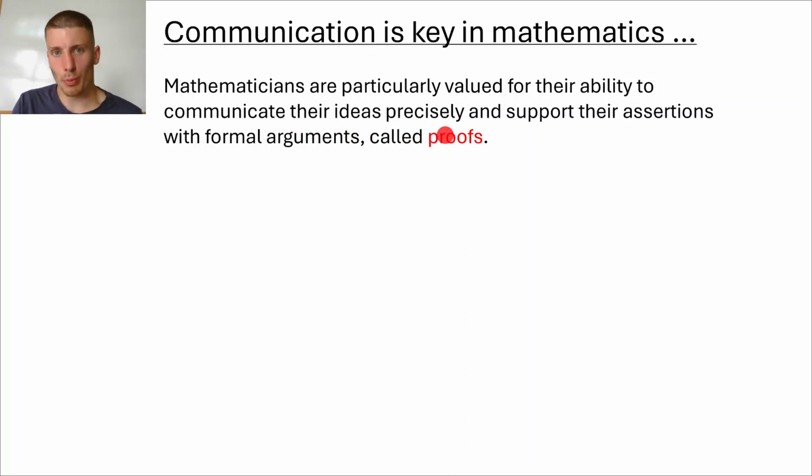And again, with these things called proofs, which we will see in a later video, it's just really important how we lay out our work. Okay, and it should be easy to follow with good logical reasoning. It just means it's kind of step by step. We can follow what is going on.